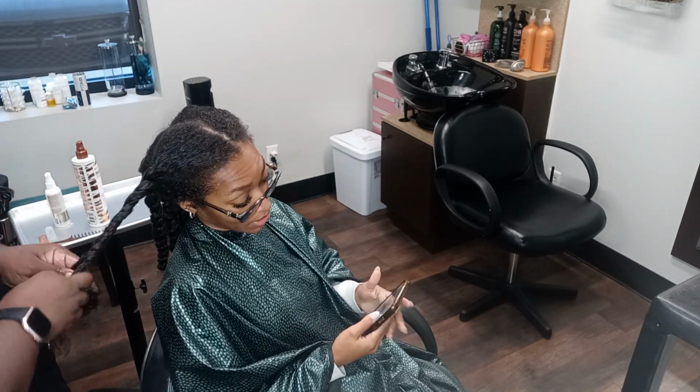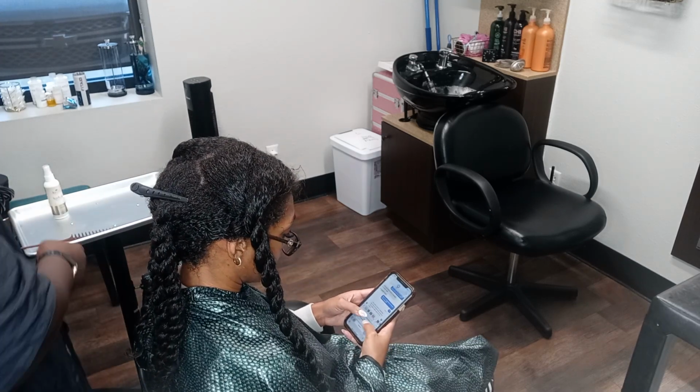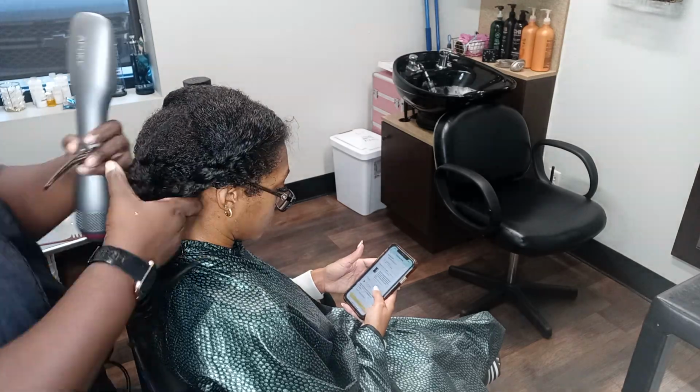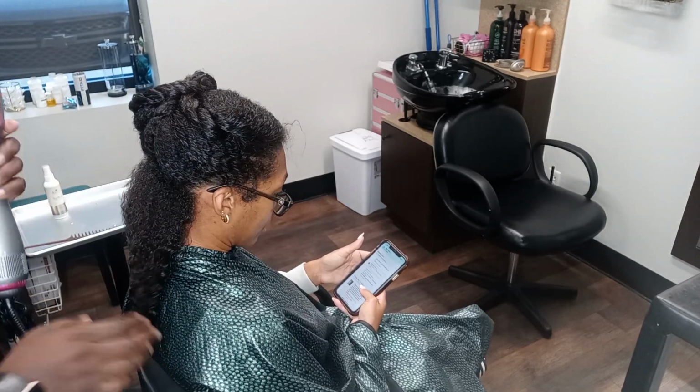Only thing you don't have to do is the press out part. So the texture release is not only universal from wearing it different ways, but also it's unisex. So men and women can get it done too.